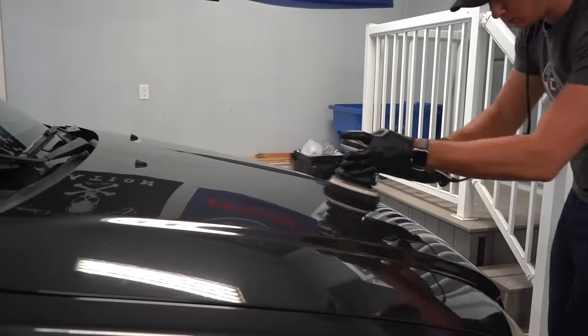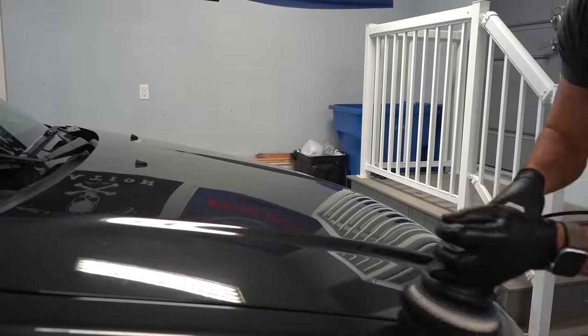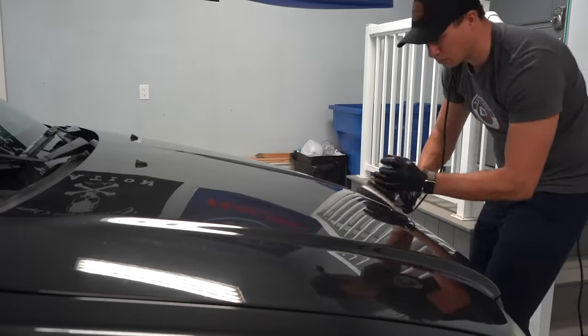Okay, with 303 applied to everything inside now, I'll get to work on applying a paint sealant to boost the depth and gloss and really make this van's paint shine.